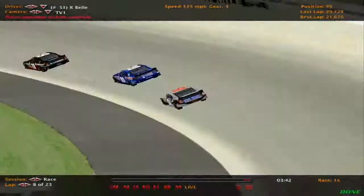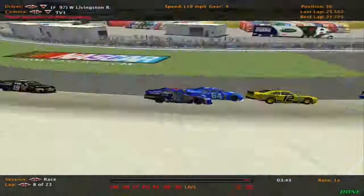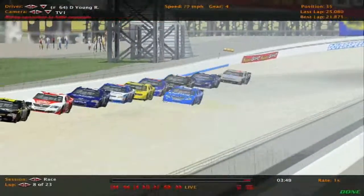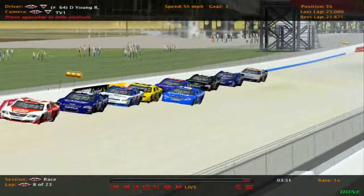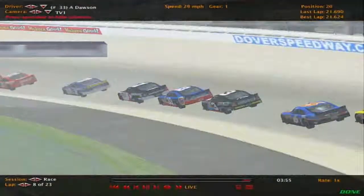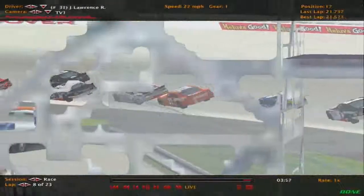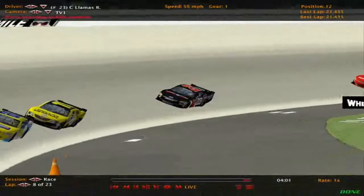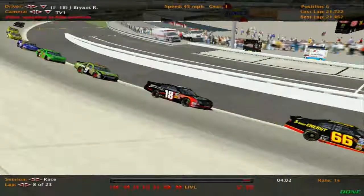Xavier Livingston has damage as well. Will Livingston was involved in the wreck. Both Livingstons were in the wreck. There's Dylan Young. He has front end damage on his 64 Toyota. Don't think anybody else got damage. Check and see if anybody ran into each other under the caution. Cody Lamas might have a little bit of front end damage, but it doesn't look that serious.